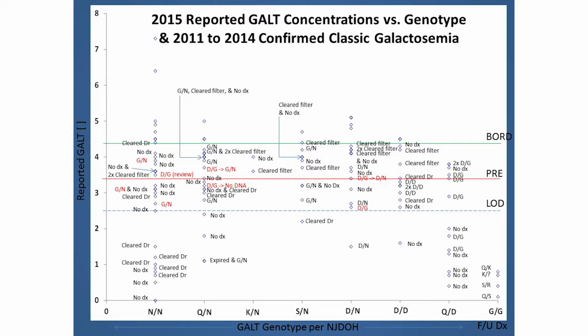The bottom of this chart is the GALT genotype that we determined in our laboratory. The y-axis is the reported GALT enzyme activity, and you can see the lines: the borderline 4.4 cutoff, the presumptive 3.4 cutoff, and then the dotted line, which is the LOD, the limit of detection for the assay. By CLIA regs, the FDA insert for the kit does not allow us to report a value less than 2.5. So any of the dots below that 2.5 cutoff went out as simply less than 2.5. All the way on the right of this chart are the GGs, and you can see how low their GALT enzyme activity is, well less than the rest of the group. But in every other column, there's some level of mutant detected, with the exception of all the way to the left, which were, at least by our assay, no mutation detected.